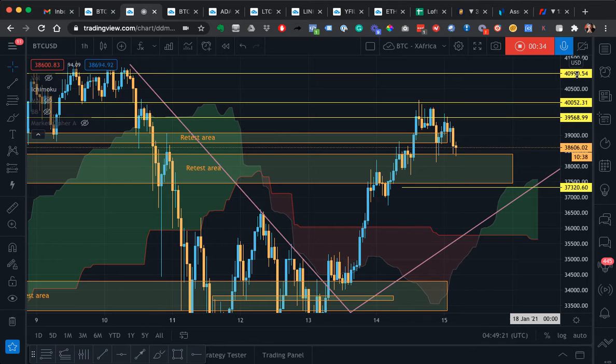So I think those are just emotional round numbers that people have got preset sells where they sell, and then it takes a while to get through there.